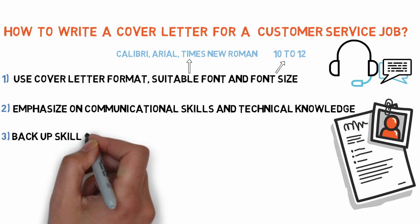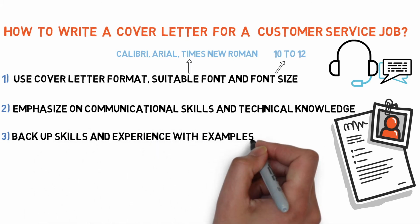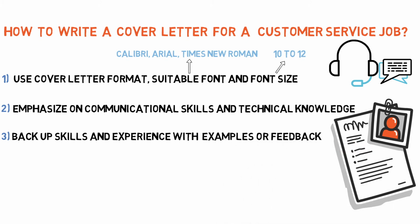When you write down your qualifications, do not forget to make it measurable. That means giving the reader examples that show you actually master a skill. For example, include manager or customer feedback reports, or mention numbers and percentages.